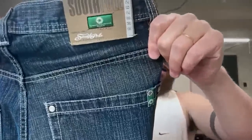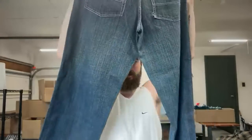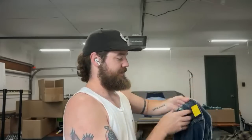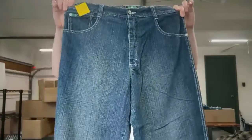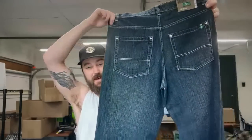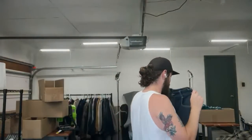After looking for months for some Y2K denim and not finding anything too crazy, I finally found a really nice pair of South Pole baggy jeans. These things are wide. Is that coming through on camera? Nice and wide. It's got the green detail with the contrast stitching. I did pay $12 for these, but these are selling like crazy. I did not look these up, but I would guess $50 minimum. But I'm probably going to shoot for the stars because this is the exact style that you're looking for right now. Baggy Y2K. Y2K is good, but baggy and Y2K are going to be the best ones right now.